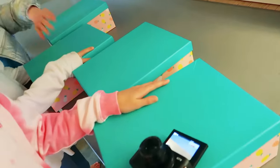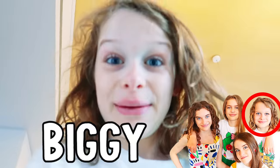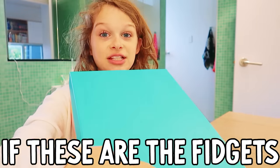Okay, pick a box. Don't open it yet. I want you to go and open it with the legends and show them what you got. Come on, legends, let's go. Imagine if one Norris Nut has the best fidgets and I have the worst one. Do you reckon other mystery boxes are worse or better than others? Let's see what I got. Oh my god, I'm so excited. Legends, I want you to look in the box first and tell me if these are the fidgets that you would like.